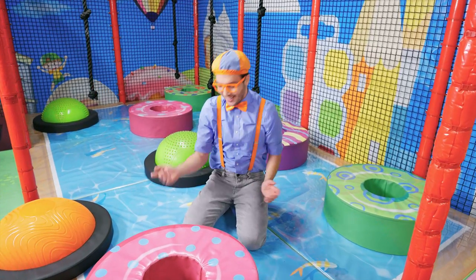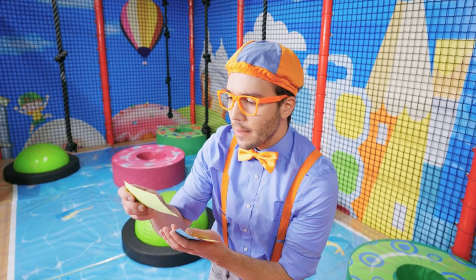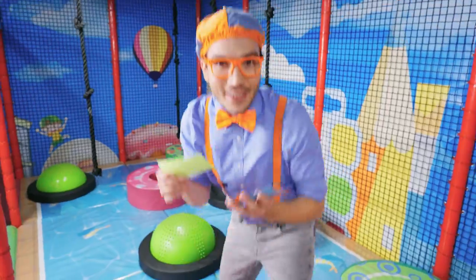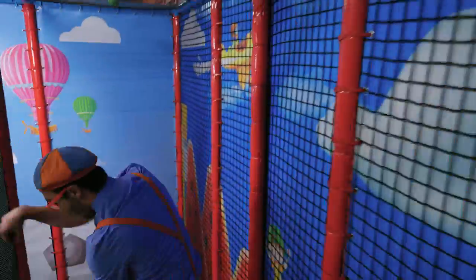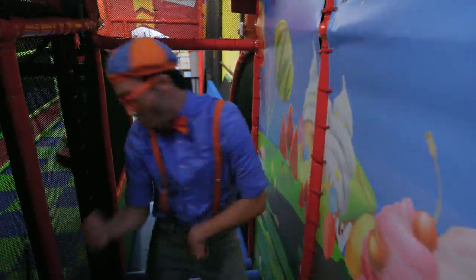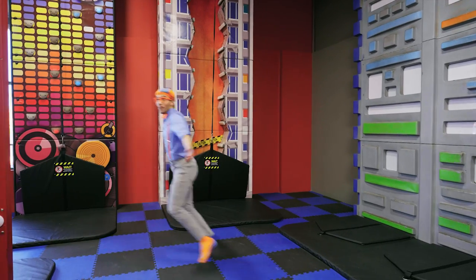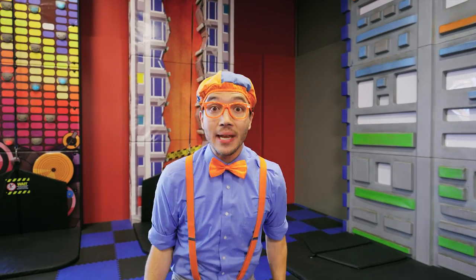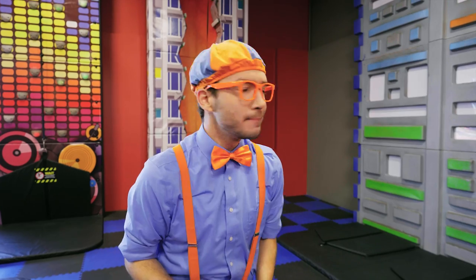But I wonder what the second card says. The second card says, find something that you can climb on. Okay, let's go explore. We found some things to climb. There are so many cool rock walls. I love rock climbing. Which wall should we climb first?